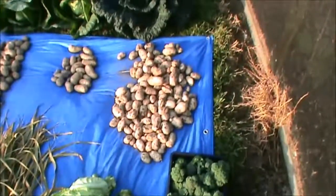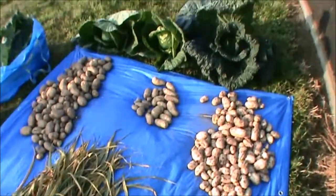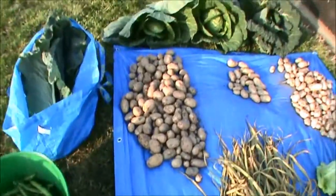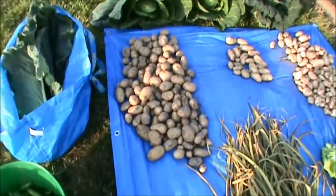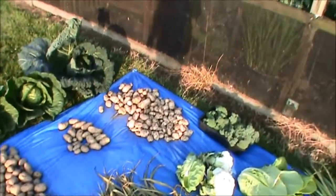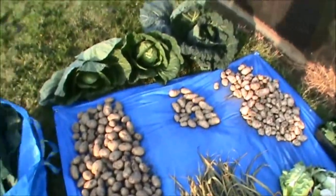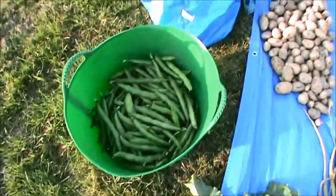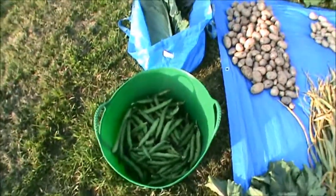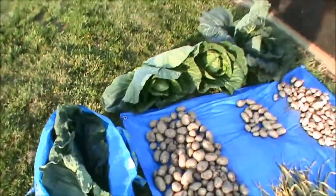They're the International Kidney. That's just one plant of Charlottes. The Charlottes aren't too bad. And there's the Duke of Yorks. So I mean the Duke of Yorks and the Jersey Royals, I think I've dug 9 or 10 plants up to get that, compared to one plant of the Charlottes. So it's a big stack of broad beans. Some are a bit over the top and some aren't quite ready, but never mind. Just got a bag of greens there for guinea pigs.